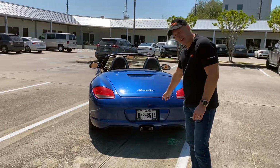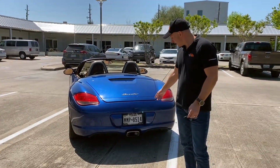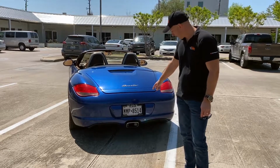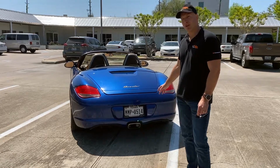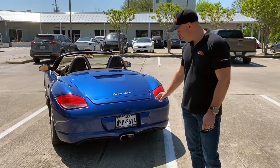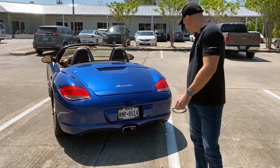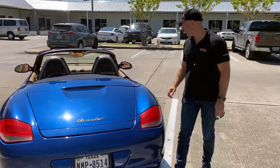It's got the center exhaust. This is the 2.9 litre flat 6 with 235, 236 brake horsepower. The S version, so the Boxster S, is a 3.4 and it has around 275 brake horsepower, and it has two center exhausts, so that's how you can tell the difference. Center brake light here, I guess that's okay.